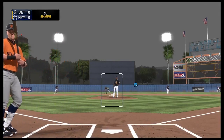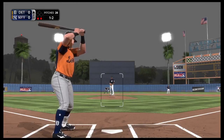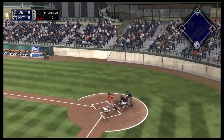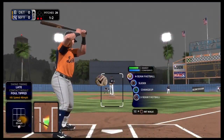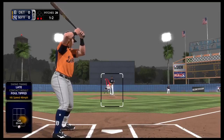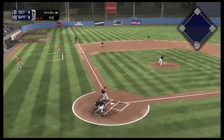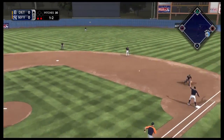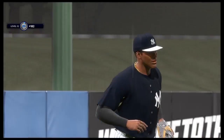1-2 to the Tigers catcher. We're expecting a delay. I don't know when the game's going to push that. Down the third baseline. Throw to first in plenty of time, and the side is retired. Down in order.